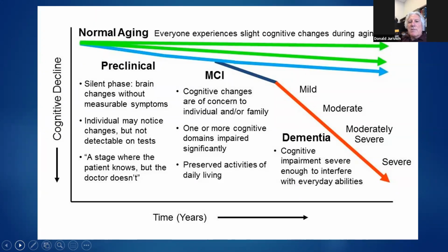And then as this process progresses, we go into mild cognitive impairment, where there are either subjective or objective measurements of cognitive changes in one or more of the domains of cognition. Again, those domains could represent language. They could represent arithmetic. You'll find people when you do a serial subtraction of sevens, for example, they can hit all the subtractions perfectly. But then you ask them to remember 3 words, and they can only remember one of the 3 words. So there are different domains that are impacted. And again, with MCI, the important point is that there's preservation of activities of daily living.